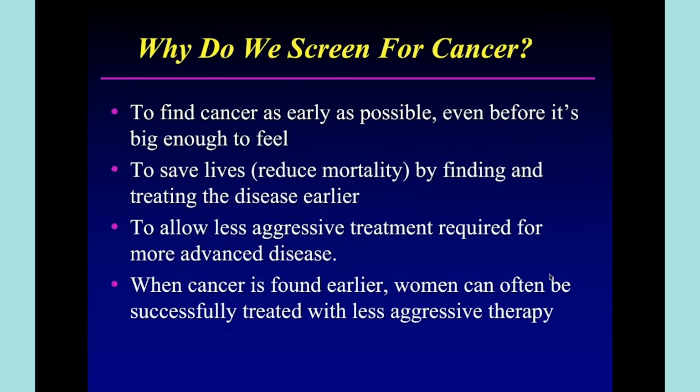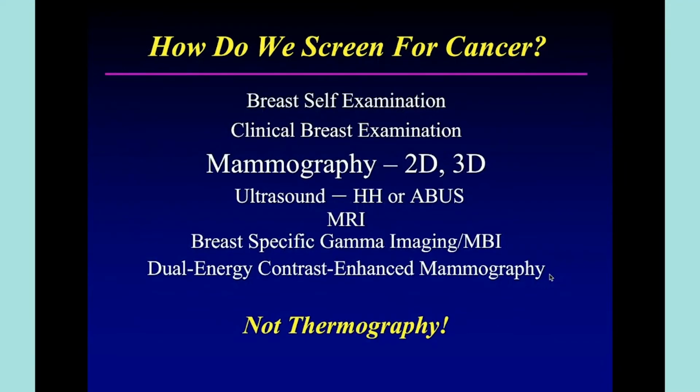Everything I've shown you so far is about how to detect cancer when it's visible or feelable. But we do screening to find cancer earlier, before it can be felt as a lump or seen as dimpling, etc. By screening, we can find and treat cancer earlier and save more lives. And when cancer is found early, it can be successfully treated with less aggressive treatment than would be needed for more advanced cancer. Many different tests can be used to screen for cancer, but please know thermography has been thoroughly discredited. It should not be used for screening.